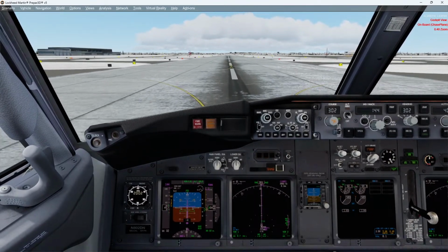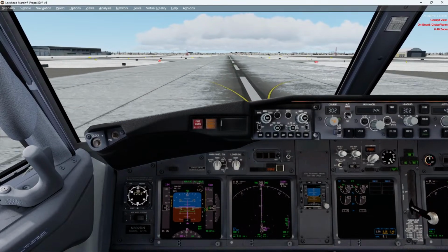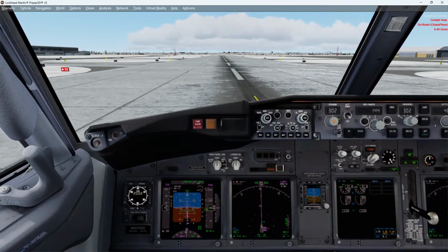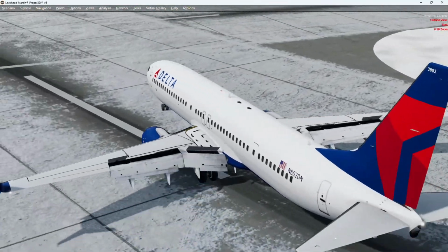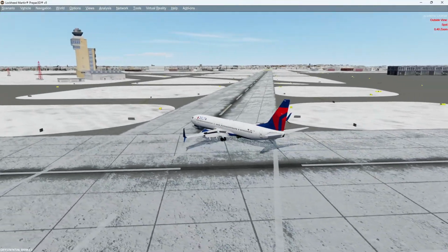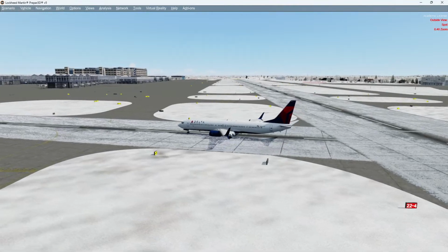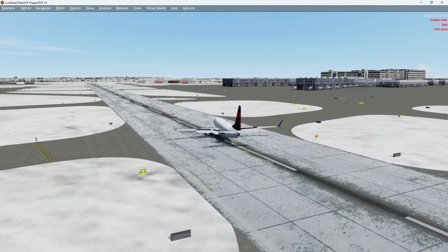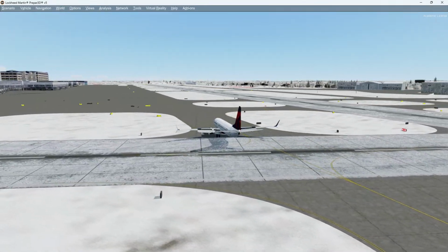Delta 559, welcome to Minneapolis. Exit right when able and say gate. Exit right when able, and no preference on the gate as long as it's Delta, for Delta 559. Delta 559, exit right, taxi Alpha, and any gate on the left side is going to be a Delta gate. Exiting onto Alpha, and any Delta gate on the left is good with me, for Delta 559.